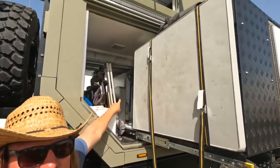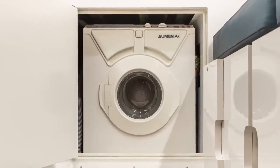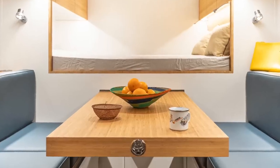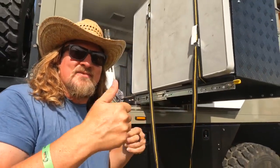Behind the storage system is the inside reachable washing machine. Yeah. And above is our awesome table. We can slide it in and out, but you're gonna see that with Isabella inside.